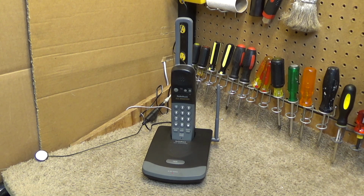I don't know. Perhaps somebody knows. Maybe I wish I had saved even a photograph of those other ones. Maybe I did save a photograph. I'll have to look for it because I don't remember what brand it was under. Anyways, if I find out, I'll do another video. That'll be all for this one for now. The RadioShack all-weather 46 to 49 megahertz 25 channel cordless phone.